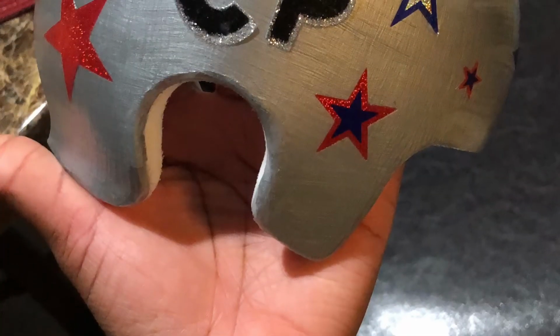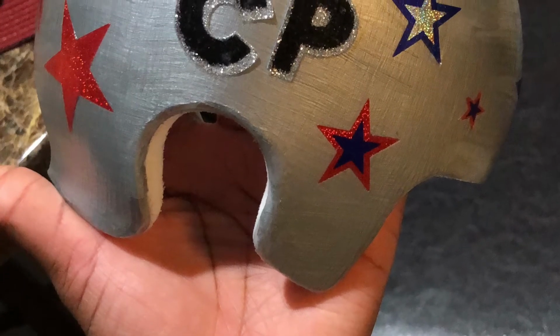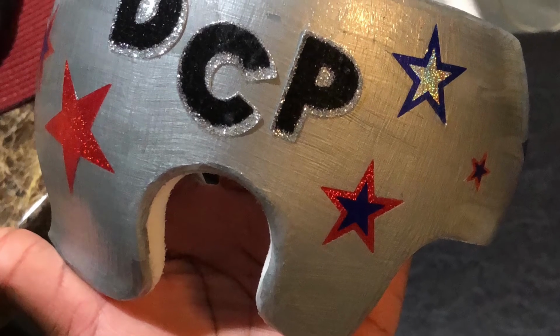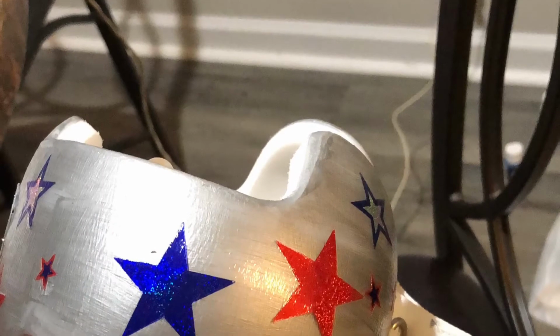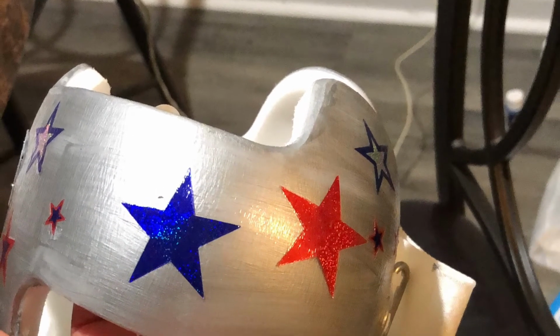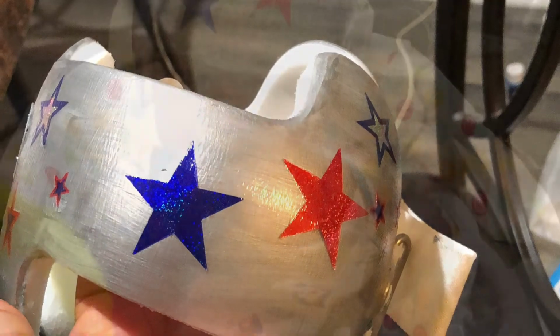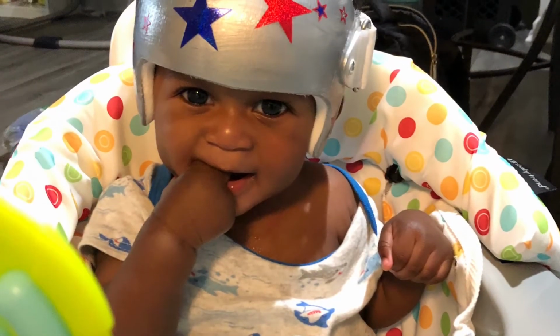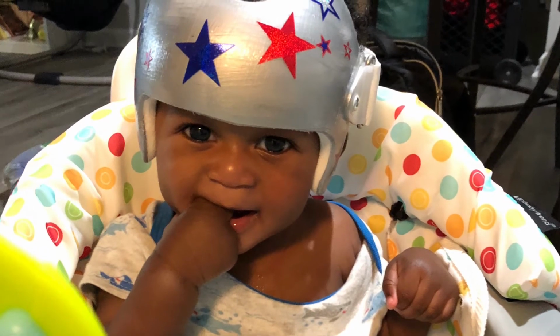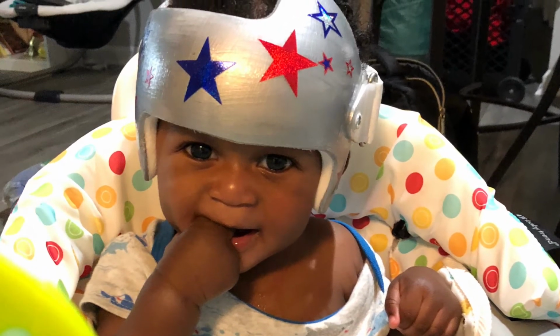But I did add his initials to make it personal, and I thought to myself, if I decorate it, then it'll be easy for me to look at, and I won't feel so sad about the whole process. I really wasn't for the process because I was trying to avoid getting the doc ban since I saw this early on, but this was a step that we had to take, so I was totally okay with it.